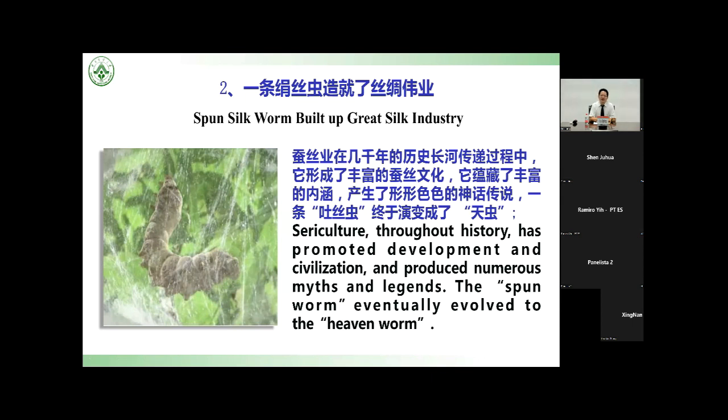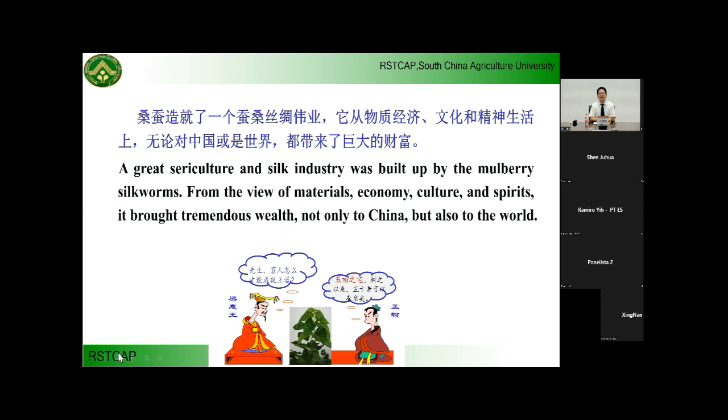Today, many people regard this silkworm as the dragon. So the emperor's clothes have the dragon. So the silkworm looks like a dragon. It has produced numerous myths and legends.